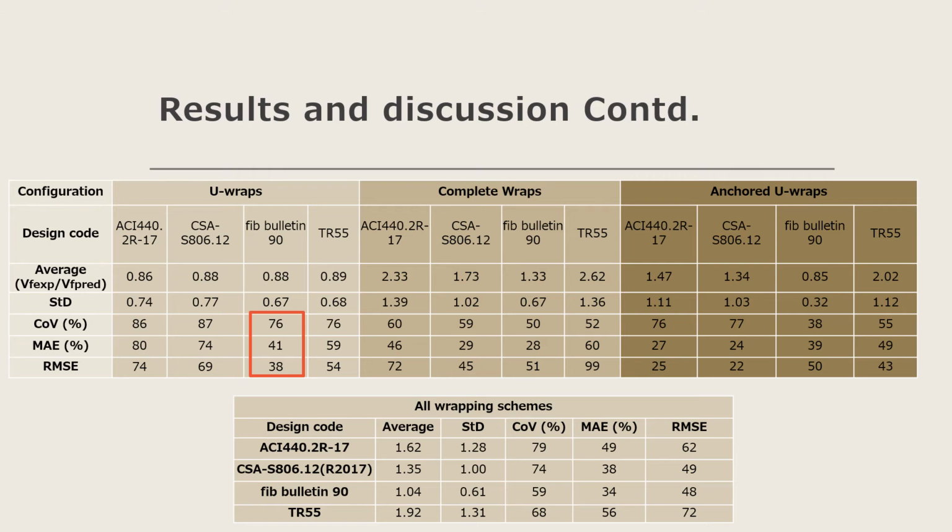The least error was provided by FIB Bulletin 90 predictions, and the highest error and coefficient of variation was given by the ACI predictions. As for the complete wraps, all codes tend to underestimate the capacity of the completely wrapped specimens. As I mentioned earlier, this could be because of the effective strain limitations. For complete wraps, the least error was depicted by the Canadian and FIB Bulletin 90 codes, while TR55 provided the most conservative results, however, the highest error values. This could be because of the limitations of the TR55 code, which imposes limits on the maximum effective strain allowed in the completely wrapped members. This limit in many cases could be less than the 0.004 limit of the ACI, for example.